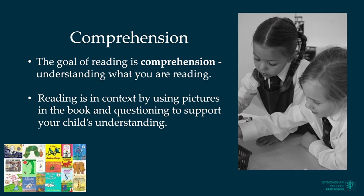Comprehension. The goal of reading is comprehension, understanding what you are reading. When reading, it's important that it's in context, by using the pictures in the book and questioning to support your child's understanding. So when your child is reading their reading book at home, for example, don't cover up the pictures and just focus on the text. One of the skills in reading is to use the picture clues to support them with their reading. And if they're using the pictures to help them, that's absolutely fine because they're reading in context and using that as a support.